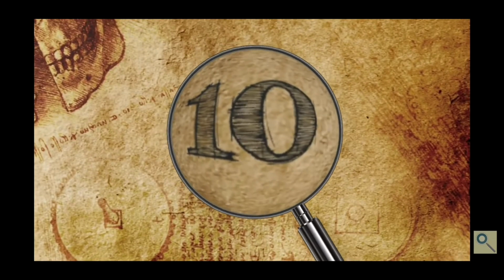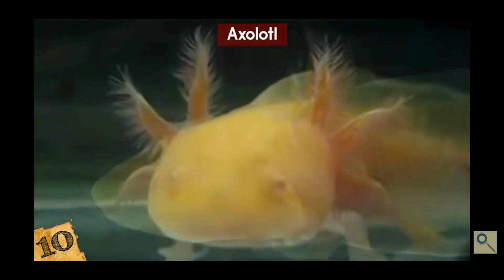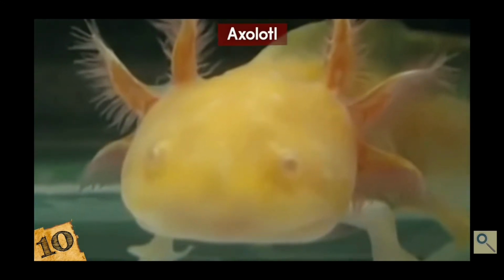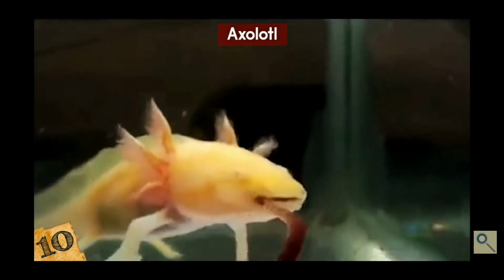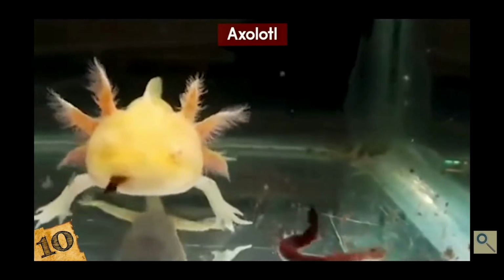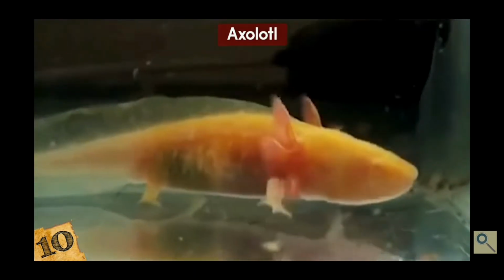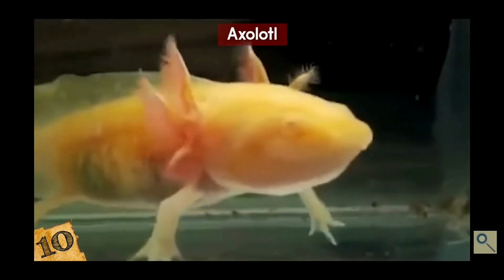Number 10. The axolotl. From the weird to the creepy, I present to you the axolotl. Yes, it really does look like that in real life. That's why it's on this list. Anyway, the axolotl is a rare creature in nature for many, many reasons. First, it's a type of mole salamander, which most people have never heard of before. I only did because I also included the axolotl in an Animal Superpowers video. It is only found in Mexico in a special lake.